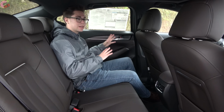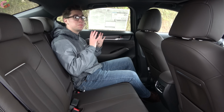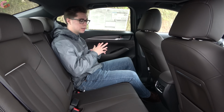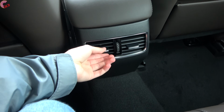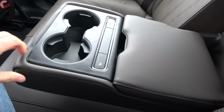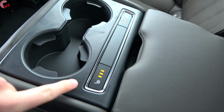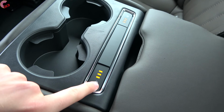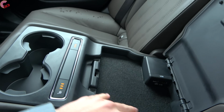Alrighty, so sitting back here in the Mazda 6 Signature's rear seat, I have to say it has a very premium ambience, just like the front. And as far as the features are concerned, we do have standard vents as you would expect, and here in the fold-down armrest, you will also notice a few more features. You do have standard 3-stage heated rear seats, which are on the GT Reserve and the Signature trim, so that's a really nice touch for a midsize sedan, as well as 2 cup holders.